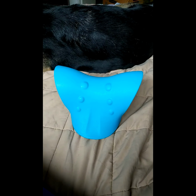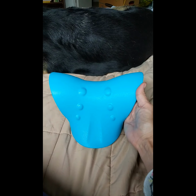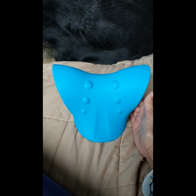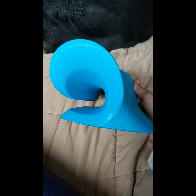Alright, sorry I can't show you a video of me using this, but this thing is amazing. I got one of these, and it is the first thing I've ever tried that gave me so much relief in such a short period of time, and every single time I use it, it helps me immensely. So I got one for my sister, I got one for my mom.